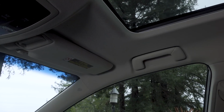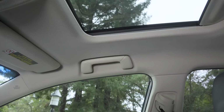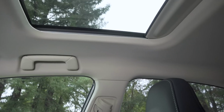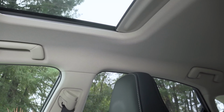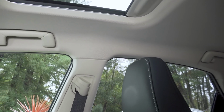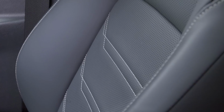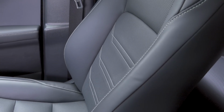As we look around the interior, keep in mind that we are in a relatively fully loaded hybrid model. We have a standard moonroof right there that extends just over the front passenger and driver's heads. There's no panoramic moonroof option in this vehicle at this time. We have height adjustable shoulder belts for the driver and the front passenger, and two-way adjustable headrests. The stitching pattern on the seat back and seat bottom cushion changes depending on the version of the NX you're looking at.